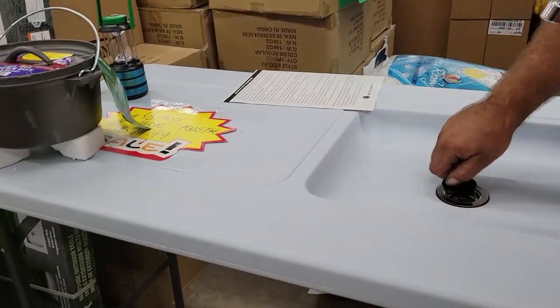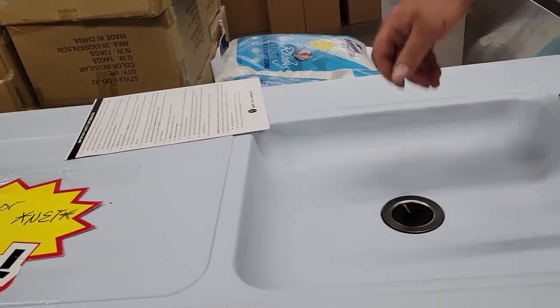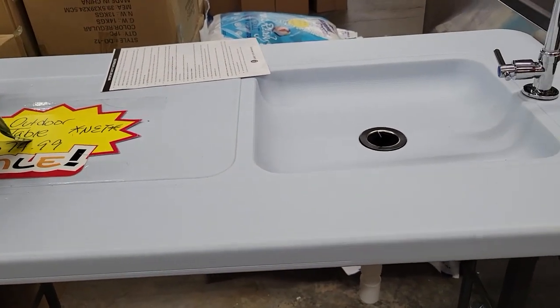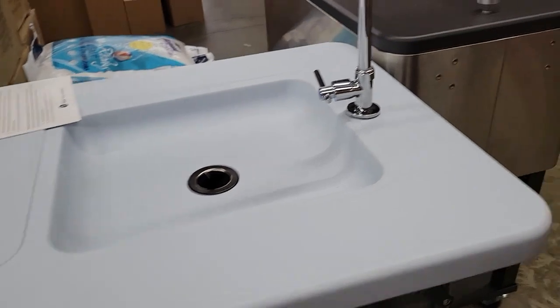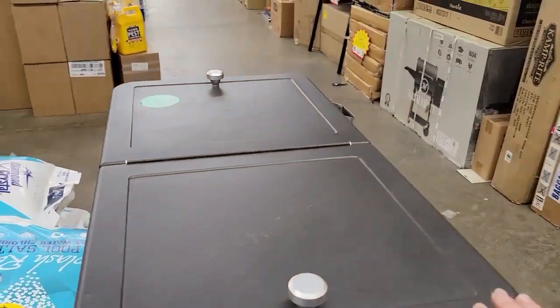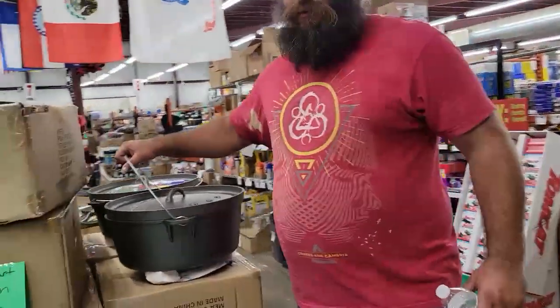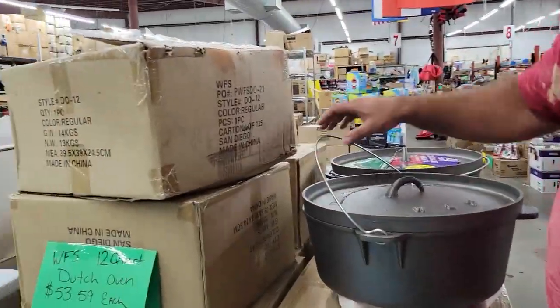I thought of you about it. I would love this. This is so cool, since I do all of my cooking outside in the summertime. Prep and clean. Yeah. Put some water in here. That's cool. And then how much are these? $85. Wow. That's still a pretty good deal. Ooh, look at that. That is super cool.